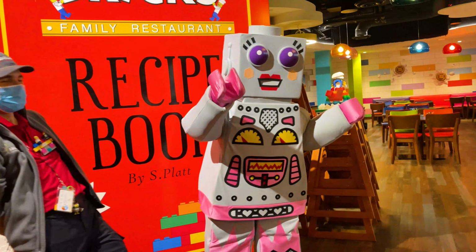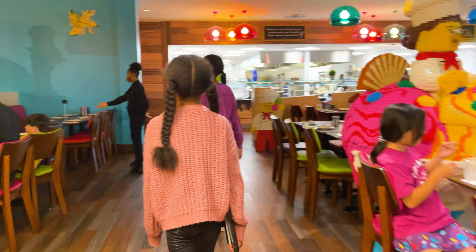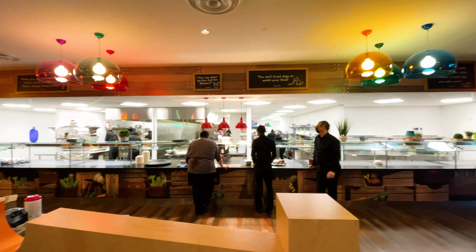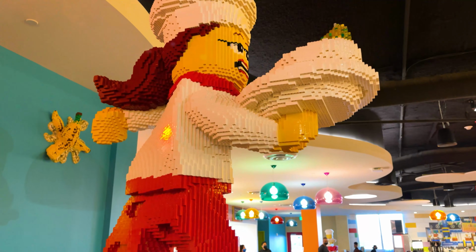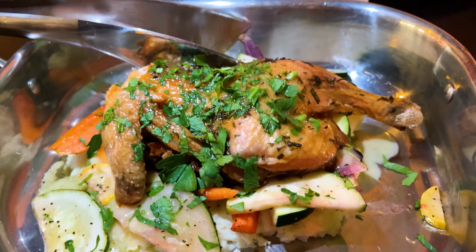Okay, let's talk about the dining options at the hotel. Brick's Family Restaurant is the main restaurant at the hotel, and it's where you'll find the free breakfast buffet that's included with your stay. You won't need a reservation for breakfast, but for dinner it's best to make one, since the first night we were there, it was so booked up that we weren't able to just walk in. The food here was surprisingly good. I really don't have any expectations when it comes to theme park food, so I was pleasantly surprised, especially by how tasty this roasted chicken was.